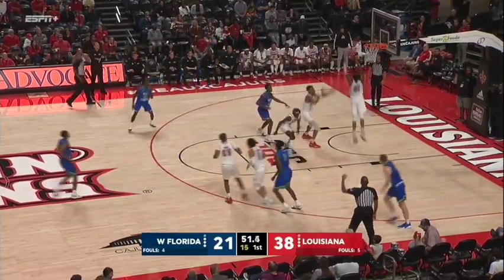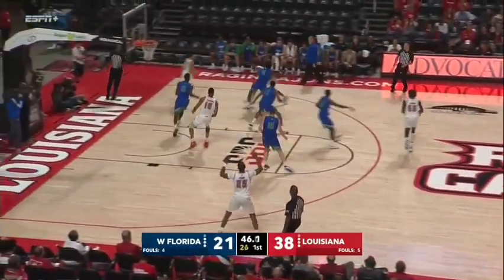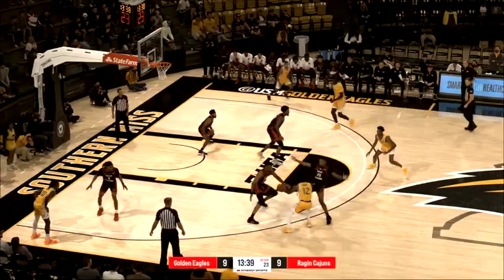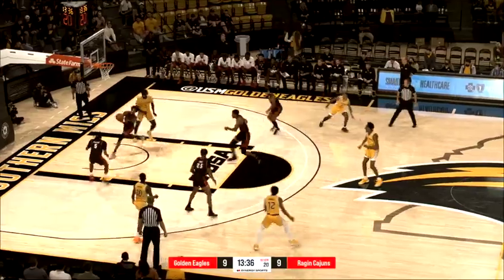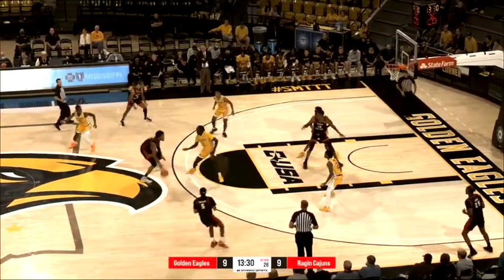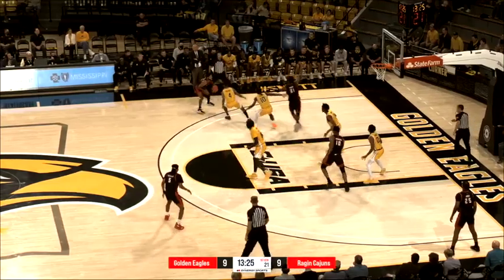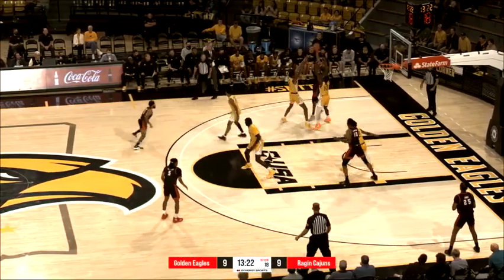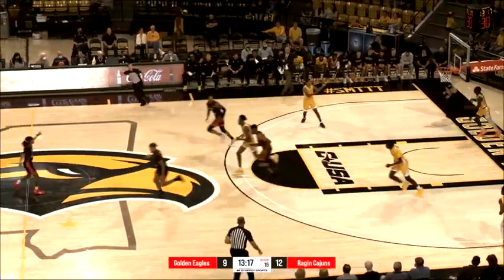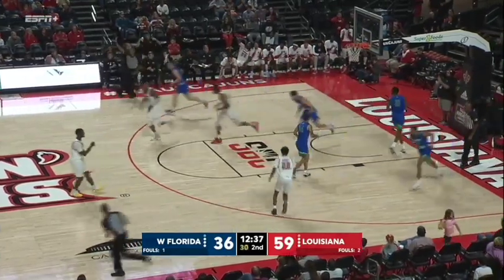Nice move by Jenkins in the three ball. Can't get the shot to go though, and Brown has the rebound. Argonauts only 9 of 30 from the field right now. Inside pass to it. Both work, and they get it inside to Brown. Brown down low to Akuba, and he gets the easy one to go.